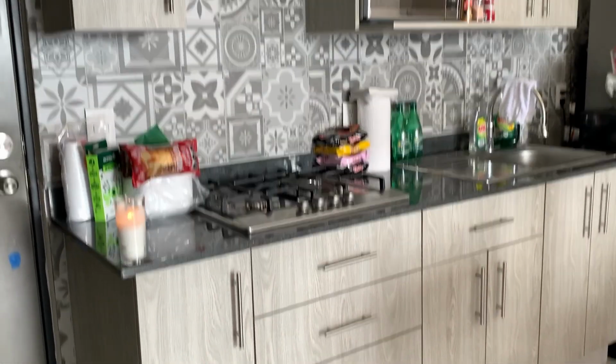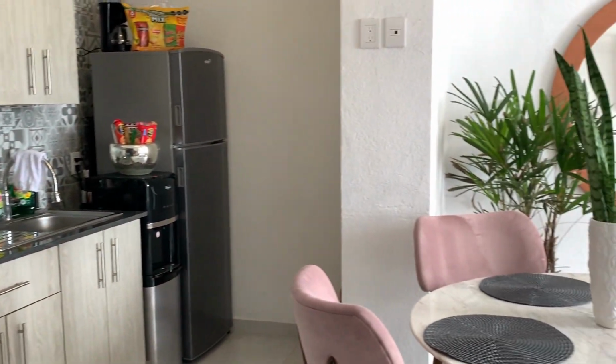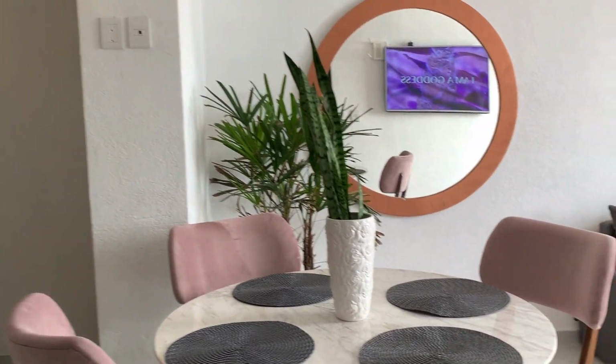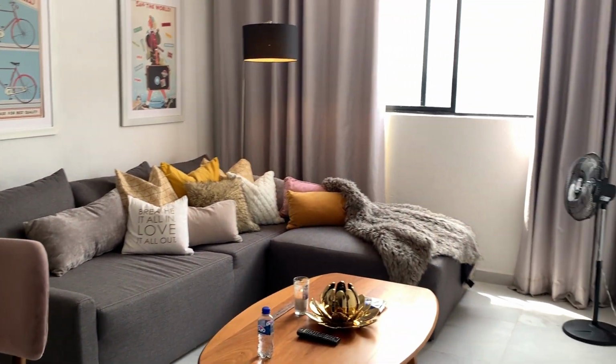So I'm just panning around to show you again. This is the full kitchen, going into the dining area, and then the living space.